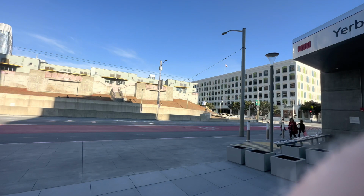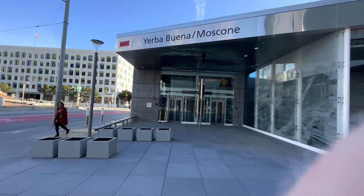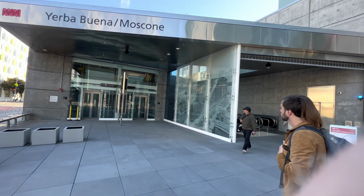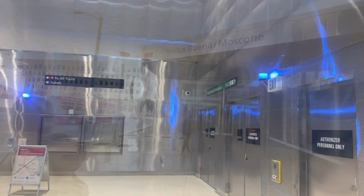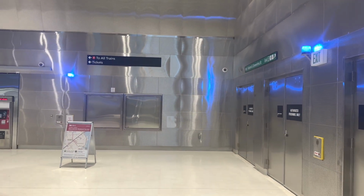As you approach, the elevator is going to be on the left side. There are escalators, and there's a central stairwell leading down between the 2 escalators down to the lobby level. And when we get down to the lobby level, I'll explain a little bit further. So we've gotten to the bottom of the stairs. I used the central stairs between the 2 sets of escalators.